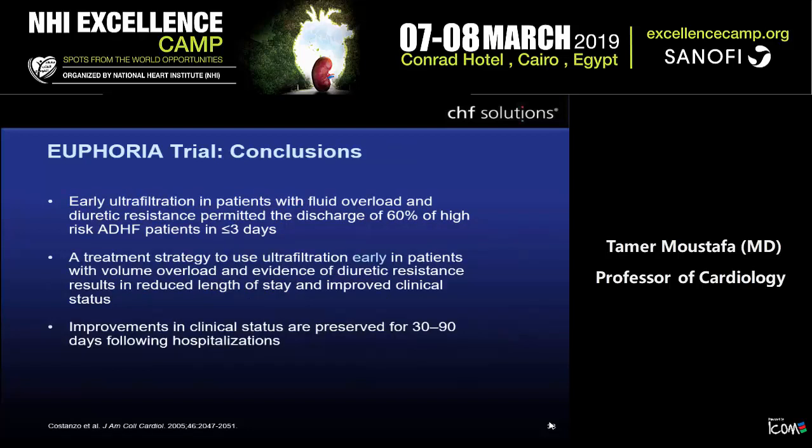The conclusion is that early ultrafiltration in patients with volume overload and diuretic resistance can permit the discharge of 60% of high-risk acute decompensated heart failure patients from the hospital within 3 days. This treatment strategy, using ultrafiltration early in patients with volume overload and evidence of diuretic resistance, results in reduction of the length of stay and improvement of the clinical results. The improvement is not only short term; it is maintained for 30 to 80 days following the hospitalization.